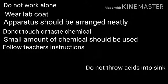Maintain silence and discipline in the laboratory and concentrate on your experiments. When you are doing the practical work, there is a chance to break the glass apparatus. So do not throw broken glass apparatus or used filter paper in the sink. Throw them in the dustbin only. In case of accidental burns or skin contact with corrosive chemicals, that is dangerous chemicals, immediately wash the affected area with running cold water. After that, report to your teacher.